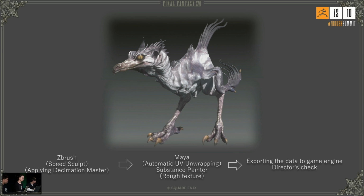So the image you're seeing in the slide is a mock-up model of the creature called Raptor. At first glance, the model might appear very finished, almost completed, but this is just a result of a very fast speed sculpt.